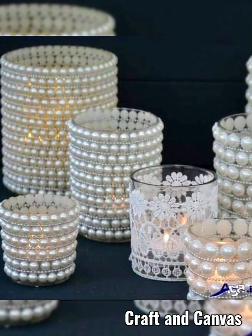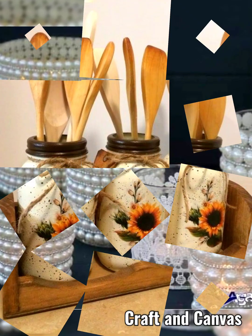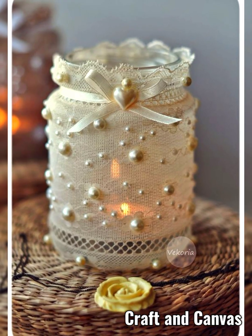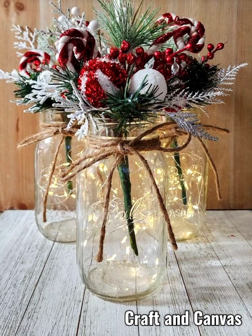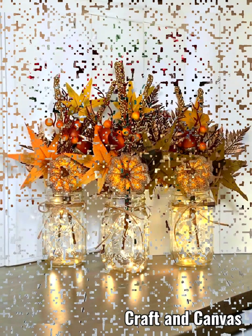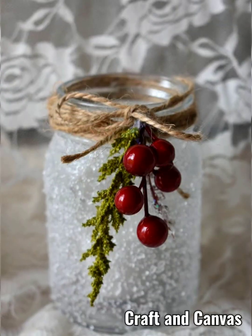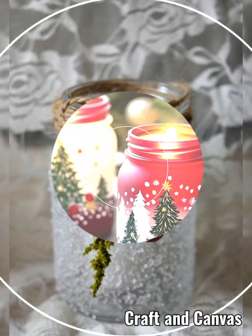Hanging lanterns. Decorate with lace for outdoor spaces. Attach a wire handle to the jar and hang it from tree branches, balcony railings, or hooks. In your garden at night, the jars glow like magical lanterns, creating an enchanting outdoor atmosphere.